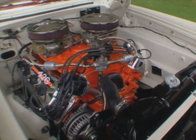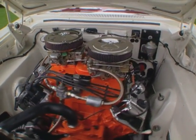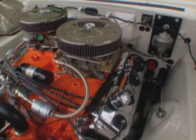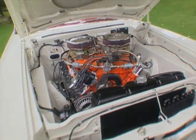Wow, so off of pump gas and the hydraulic cams, lower compression, how much compromise is there? None. There's no compromise. He's putting out over 519 horsepower. Dynoed at that? Dynoed. Man, what kind of torque? Over 540 pounds of torque. You gotta love that, absolutely. Must be a lot of fun. It's a heck of a lot of fun. Draws a lot of attention.